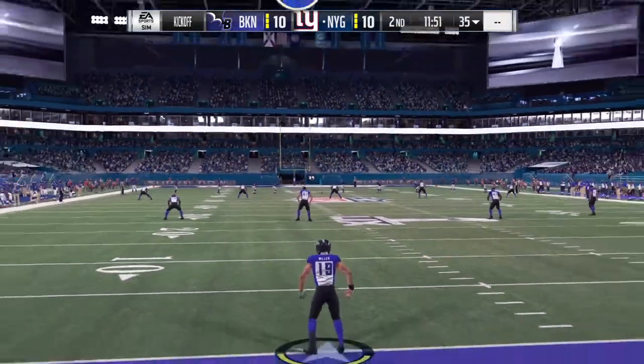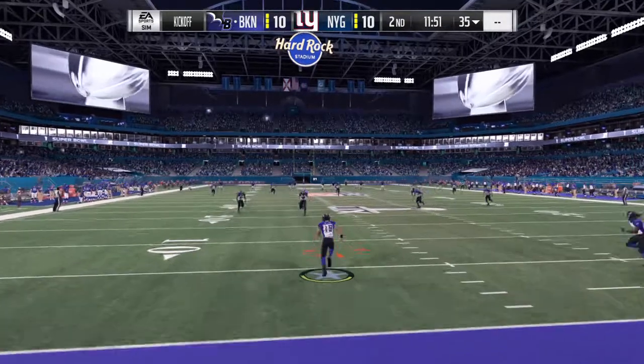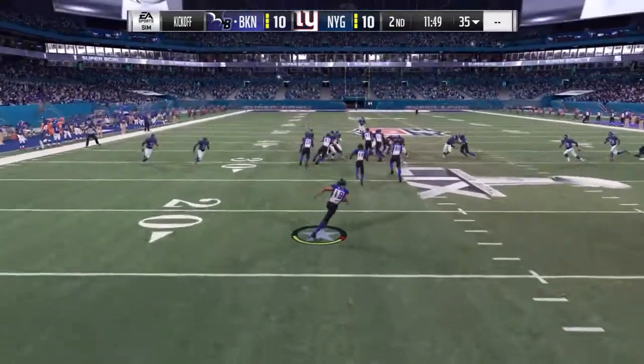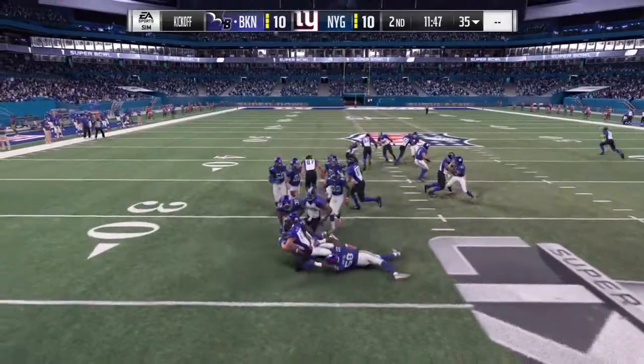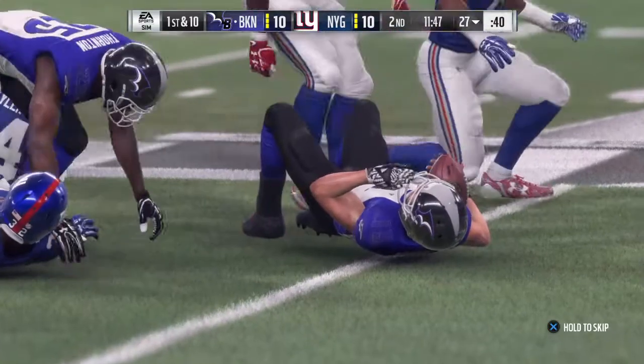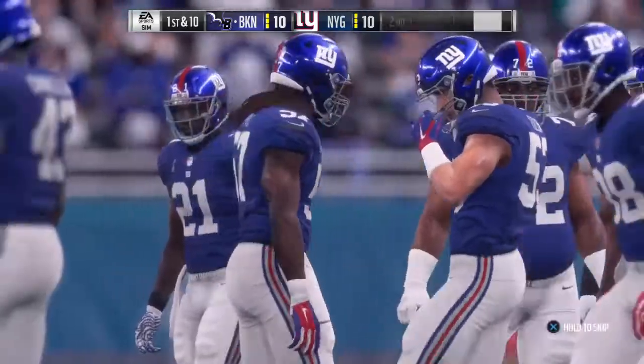So we're right back where we started, all even as the kick's away. This will be fielded at the 8. And he'll take this across the 25, a couple extra yards up to the 27-yard line.